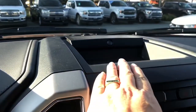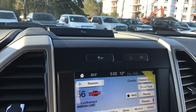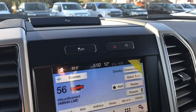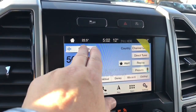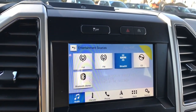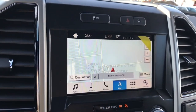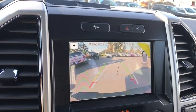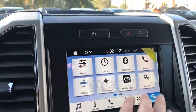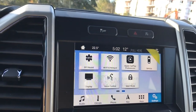In the center you've got a little cubby, as well you're seeing the B&O branding for the premium audio system, traction control, hazard lights, auto stop start for less idle time, and you have a touch screen here with your sources for AM, FM, satellite, Sirius radio, CD, and Bluetooth. You've also got navigation, and when you put the vehicle in reverse, you're going to see your backup camera view there, and there you go. You also have your settings that you can slide through for things like Wi-Fi hotspot, Apple CarPlay, and Android Auto.